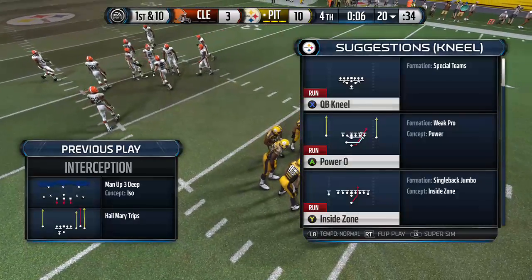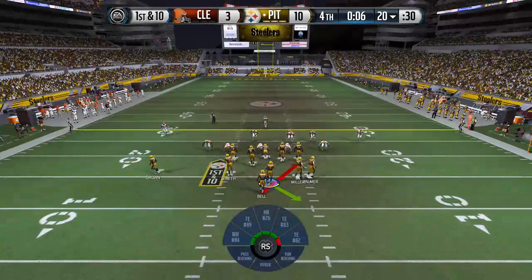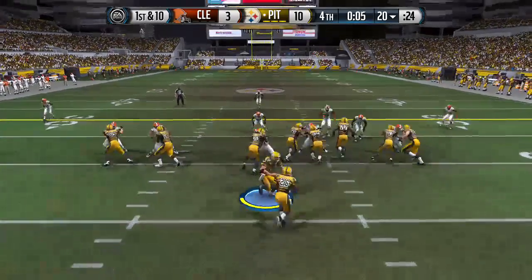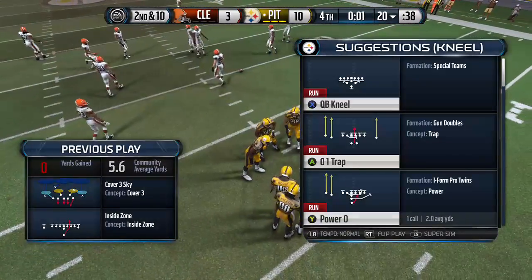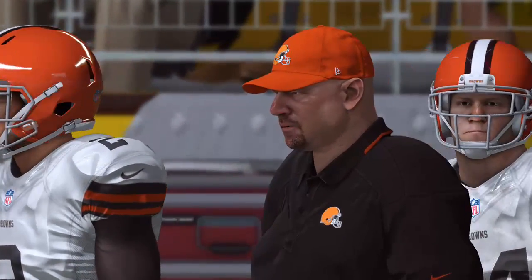On this passing down, the defense comes out in the nickel. Ben Roethlisberger dropping back in shotgun formation. Easy catch there. No one near him. Yeah, you can see they cut. I think they had to cut down to 75 people today. The quarterback has had all day long. He has not been sacked much. And he throws it there and gets another completion.